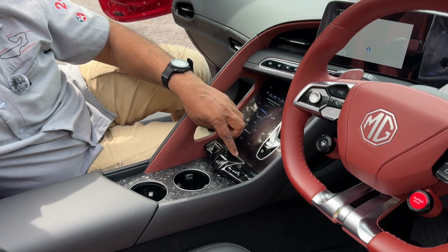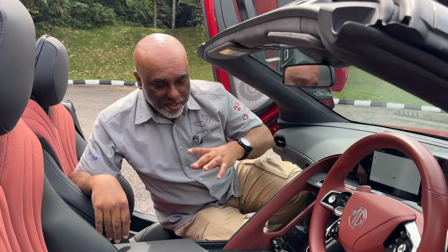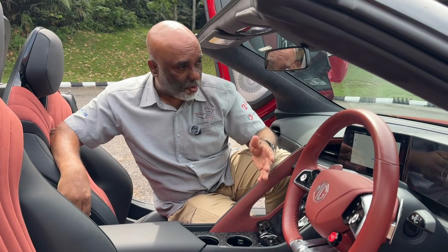Thank you, MG. Bye-bye. Anyway, so she's there for you to open and close the drop top right in the center here. Door opening and closing. And here's the best feature. Why I say best feature? Because electric cars have electric doors. Doors that are powered by the motor and the battery system.